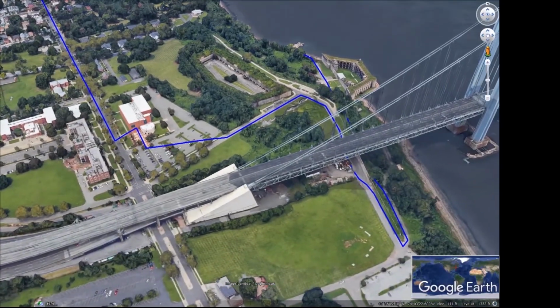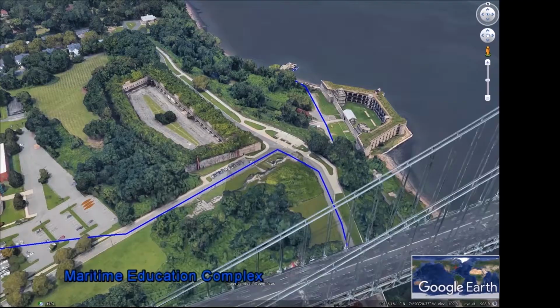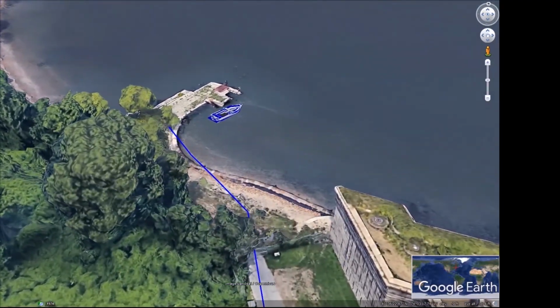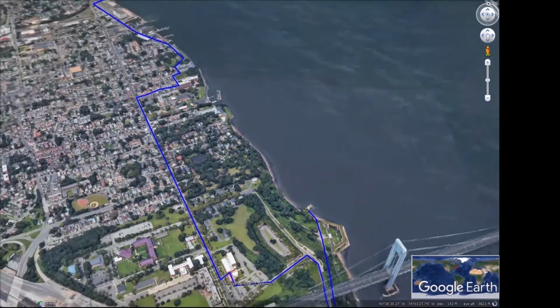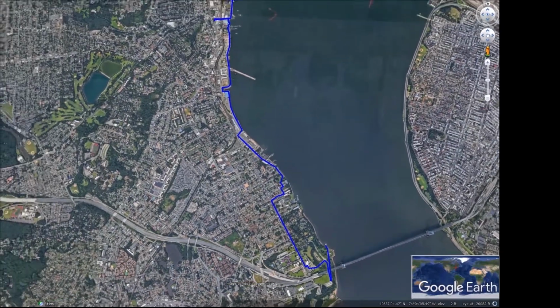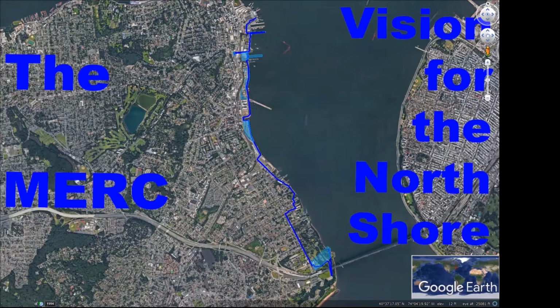Now we leap over to Fort Wadsworth to the Maritime Education Complex. At Fort Wadsworth, we have the future home of the New York Harbor Middle School. Maritime technology, practical maritime education, on-the-water training. So that is the MERC, and that is two visions of the North Shore, the Wall or the MERC. And the time to choose is now.